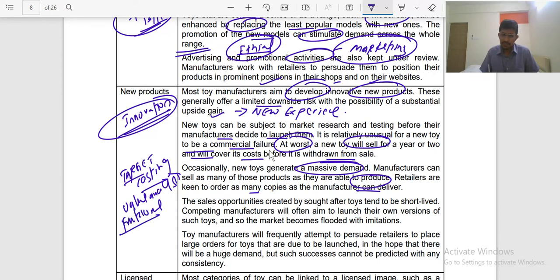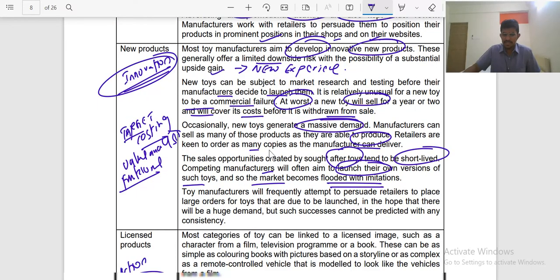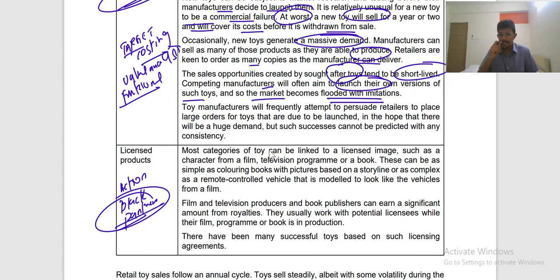The sales opportunities for sought-after toys tend to be short-lived. Competing manufacturers will often aim to launch their own version of such toys, so the market becomes flooded with imitations. Toy manufacturers will frequently attempt to persuade retailers to place large orders for the toy due to be launched, in the hope that there is huge demand and success, as predicted.